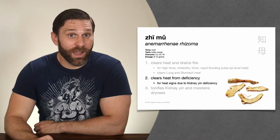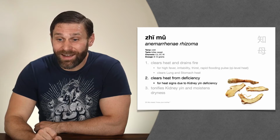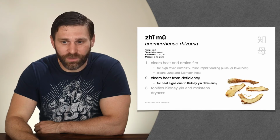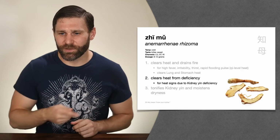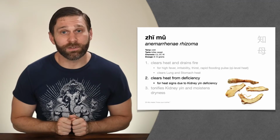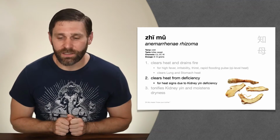Besides that, Zhi Mu, Anemarrhena rhizoma, also has a very good action of clearing deficiency heat and also tonifying yin and moistening dryness. So we say clear heat from deficiency. Here I just have written down heat signs due to kidney yin deficiency. What are heat signs due to kidney yin deficiency?